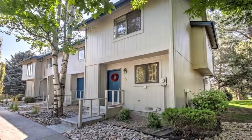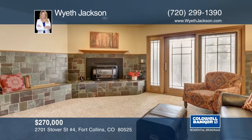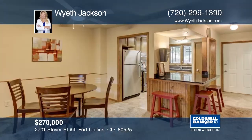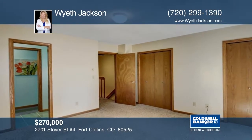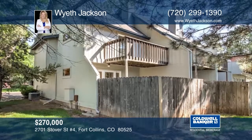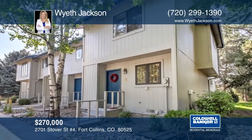Take a look at this beautifully remodeled condo near Drake and Stover. There's plenty of storage in the unfinished basement with rough-in for a 4th bath. There are nice mature trees and landscaping in the quiet community of Scotch Highlands. Close to the shops at Foothills Mall, restaurants, movie theater, coffee and banking, this home won't last long. Make it yours with a call to Wyeth Jackson.